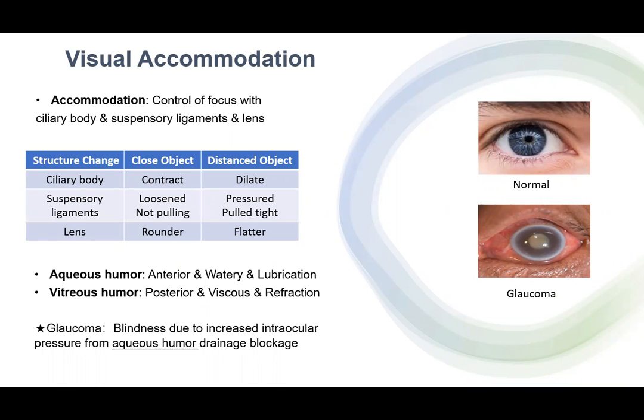Here I'm introducing two types of humor, or liquids, in our eye: the aqueous and the vitreous humor. The aqueous humor is situated in the anterior of the eye. It's more watery, and its function is to lubricate the eye. The vitreous humor is situated at the posterior of the eye. It's more viscous and is used for light refraction.